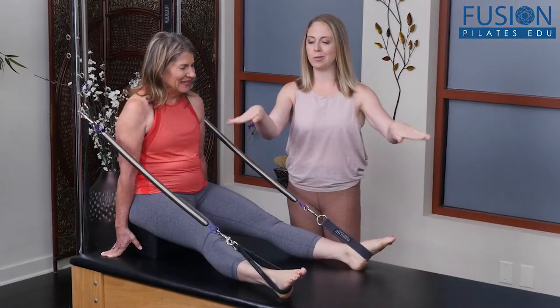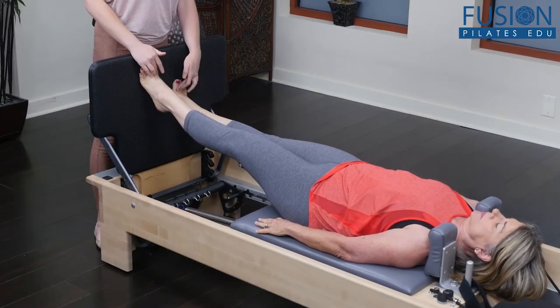This work will make a huge difference in your aging client's ability to move and function successfully.